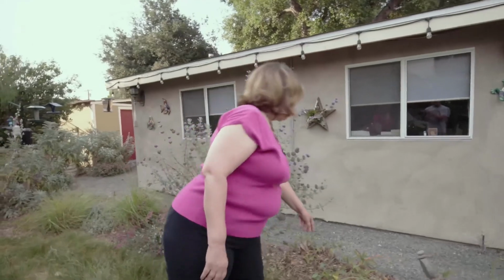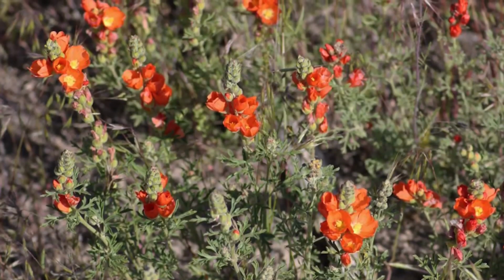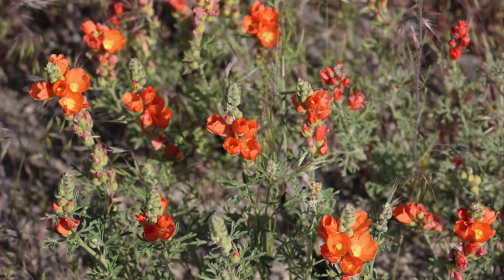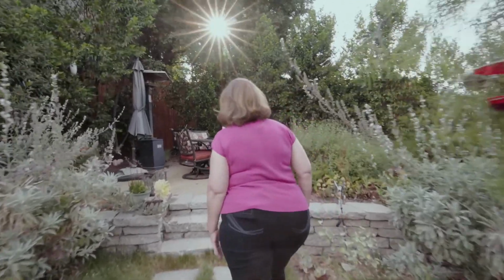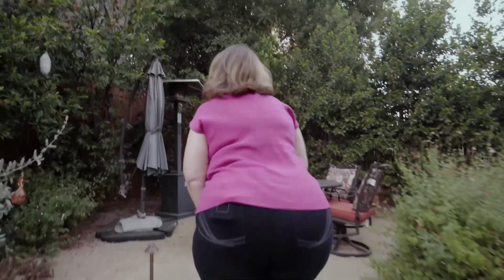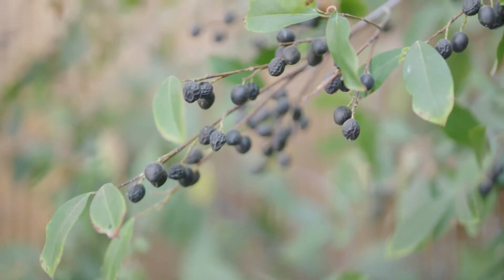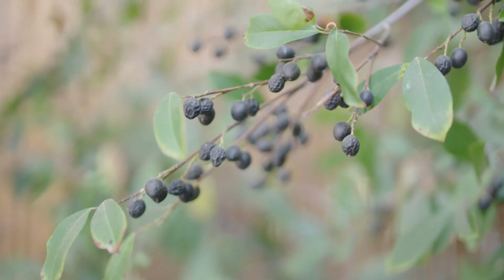And here we have the Apricot Mallow, which has these beautiful, beautiful, beautiful kind of apricot flowers that bloom in the spring and here in the summer. And along the back wall here, these are the Carolina cherries. These have these berries that birds absolutely love.